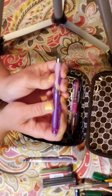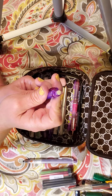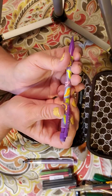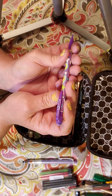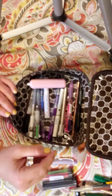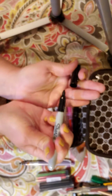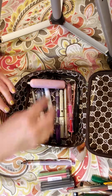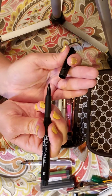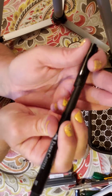So this is a pencil with an eraser on top. That's gone. And this one is another purple one, Rose Art from Walmart, years and years ago. 0.7 millimeter lead pencil, mechanical pencil. And this is just a Sharpie, black one, which I always need. And then here is the Faber-Castell Pitt Artist Pen. See that? That's a very nice tip for brush lettering.